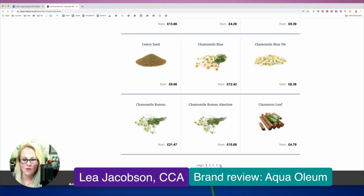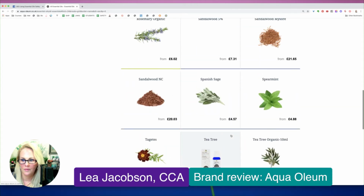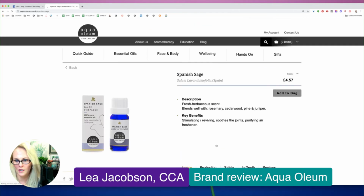All right, let's go to the end and see what they have here. Spanish sage. Let's click on that one and see which type they have. Okay, so this is not the neurotoxic one, so that's good to know. But Spanish sage is not recommended to use if pregnant or breastfeeding, not safe around pets, and it does have a 12.5% topical max.